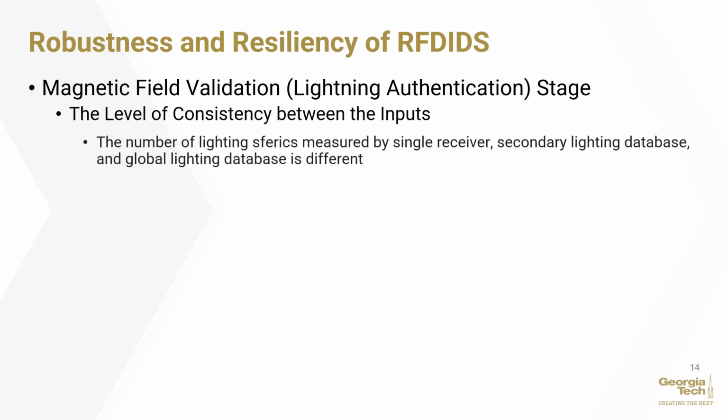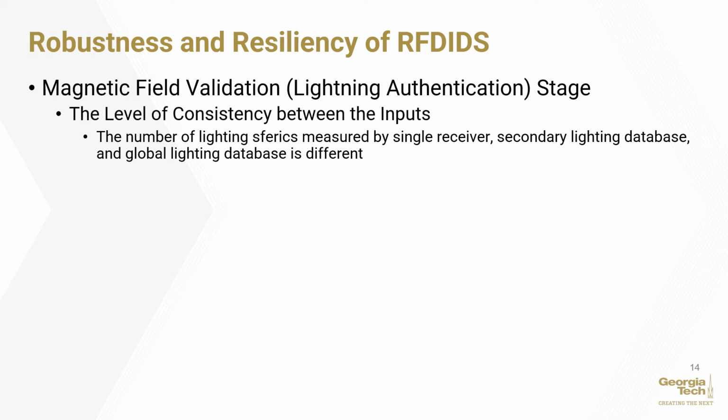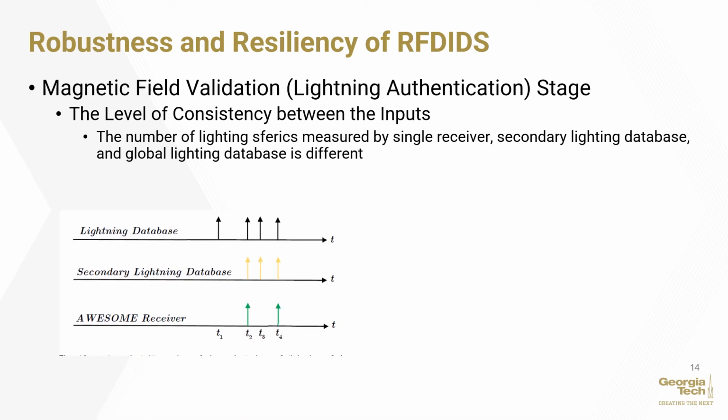Another issue in the lightning authentication stage is the level of consistency between the three inputs to the authentication scheme. As shown in the left figure, the global lightning database can pick up a major portion of the lightning cipherics in each time window, while the RFD-IDS receivers are able to pick up only a subset of those cipherics.